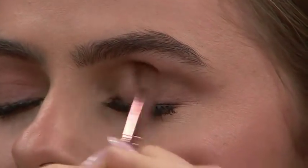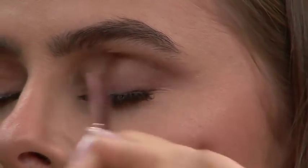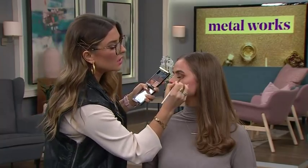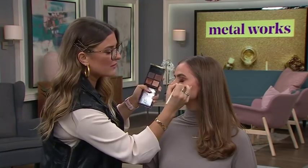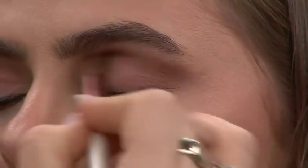That is a really good tip because it also probably speeds up the time it'll take to do all of that application. If you're going for a smoky, it's a lot of application, a lot of blend. My other tip is when you dip into something a little bit deeper, always tap it off first before you go in, or you'll have a lot of color in one spot. Right. That's another good tip.